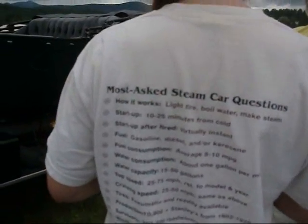Most asked Stanley Steam car questions: how it works. Light fire, boil water, make steam. Startup 10 to 25 minutes from cold. Startup after fired, virtually instant. Fuel: gasoline, diesel, and/or kerosene. Fuel consumption average 8 to 10 miles per gallon. Water consumption about 1 gallon per mile. Water capacity 15 to 50 gallons. Top speed 25 to 75 miles per hour, related to model and year.